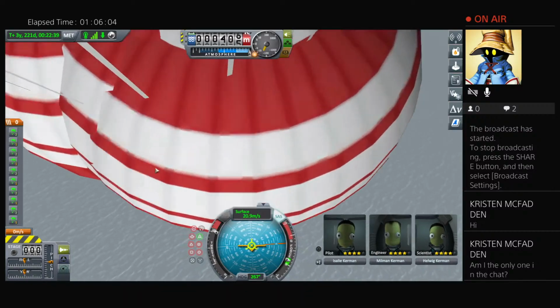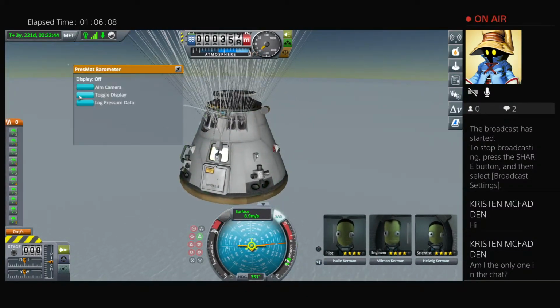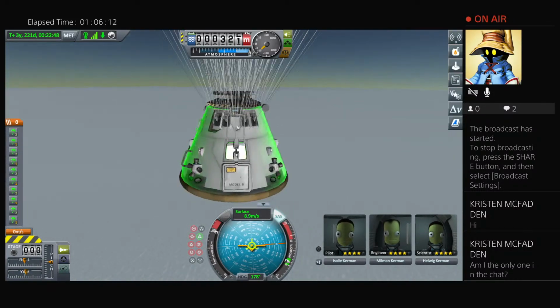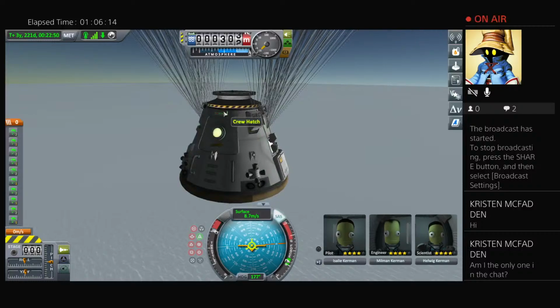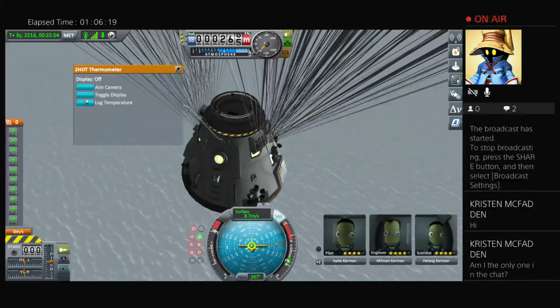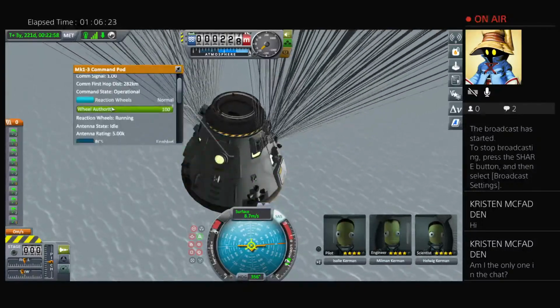Once those are fully deployed, I'm going to start grabbing some science very quickly. Log the pressure reading, may not be able to get anything, nope, but the temperature reading should be good. If I can get that very quickly, because we need to grab some more stuff. Let's check crew report real fast.